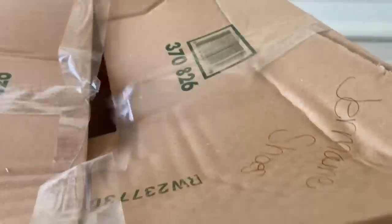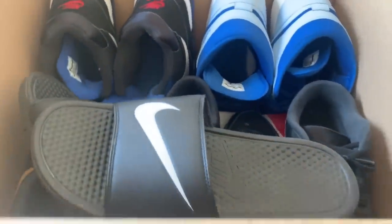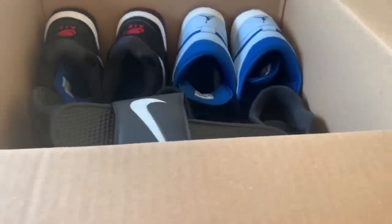On Jermaine's shoes. Okay, that's a good start. Ooh, that's a real good start. Let's lay these all out and inspect them one at a time.